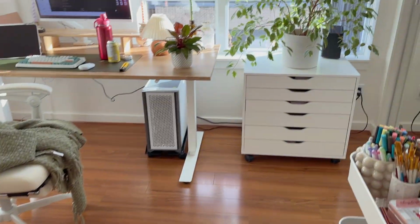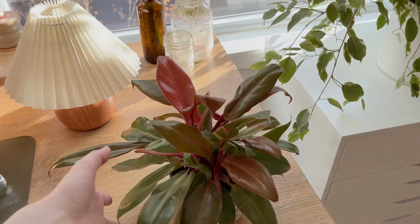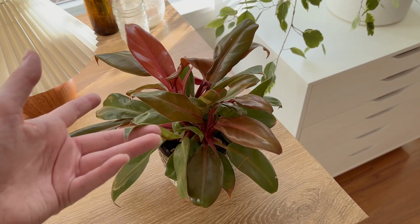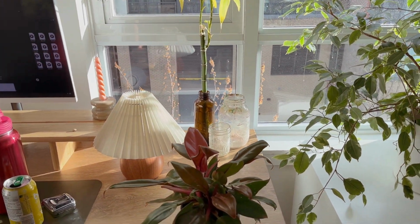Moving right along. I don't really have much in here. It's just the other ficus and then the philodendron, like Prince of Orange or something. And then the little bamboo.